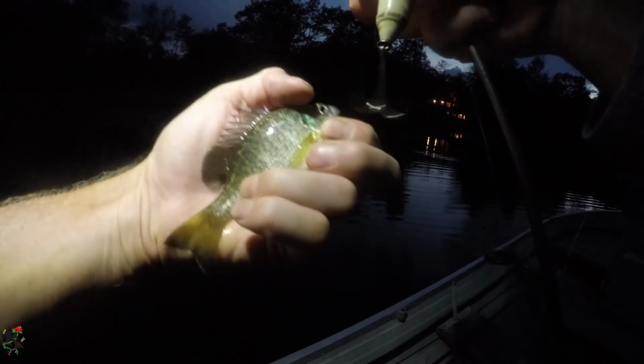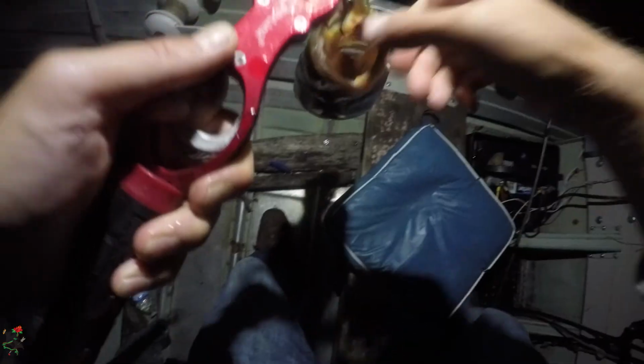So, look at the size of this little dude. So this little itty bitty guy got caught by this antique lure. Minutes later, a bigger fish would find that antique lure. He just hooks good. There we go.